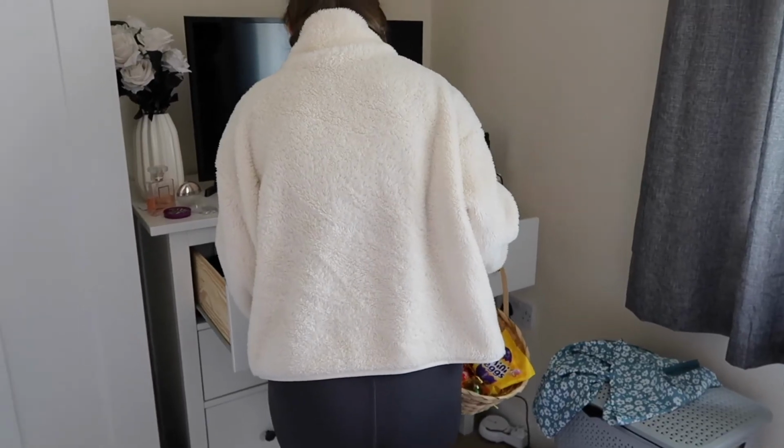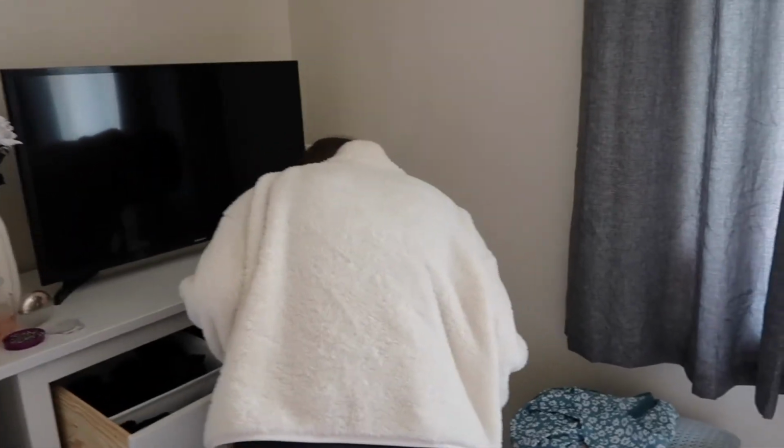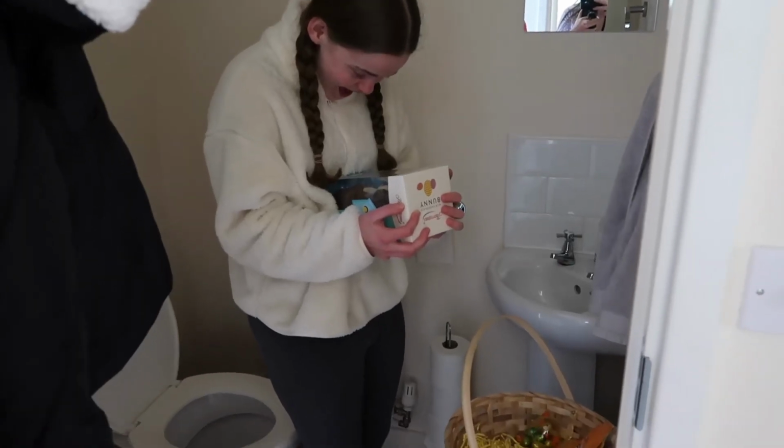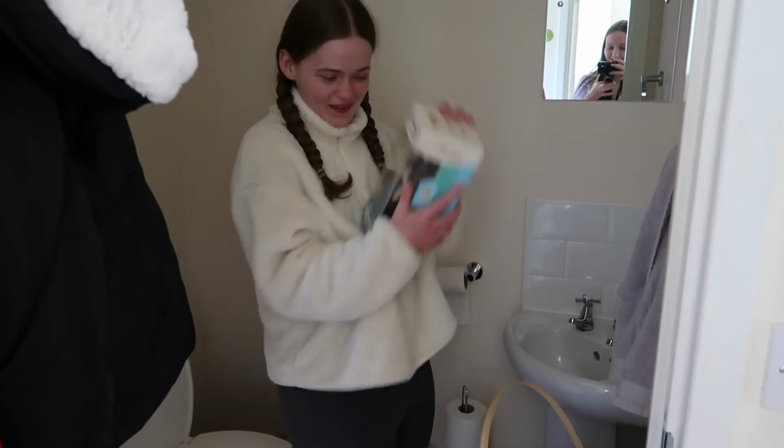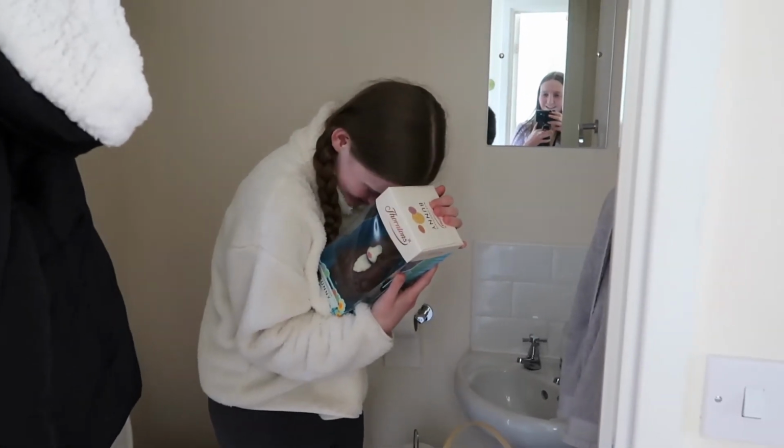What's in there? Can you see anything? Don't show me. Oh, we're not going to show your underwear, are we? What have you got? Oh, your Thornton's bunny. Is that what you asked for Easter?